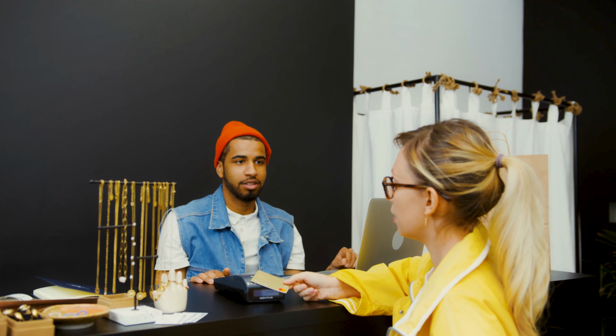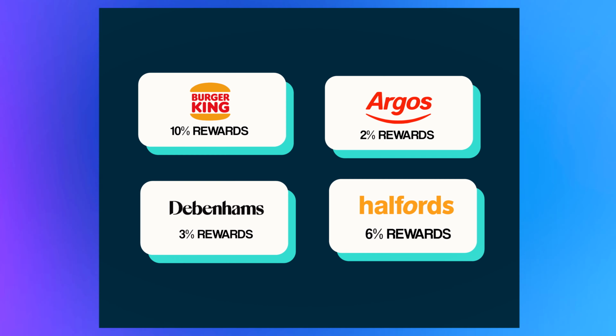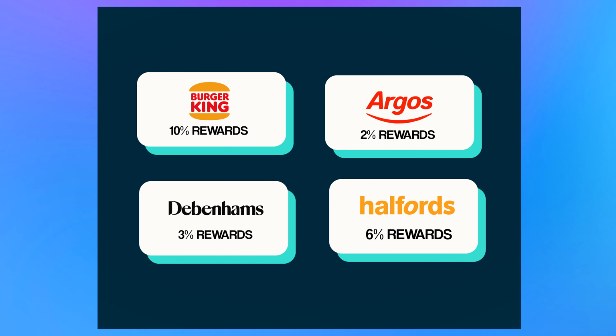Now, how it works, you will just carry on with your business and do your regular shopping as you would anyways. You just want to make sure that when you go shopping, you're using one of the cards that you've linked on the app. If you shop at a retailer listed on Airtime Rewards, you can earn anywhere between 1 to 10% cash back on your shopping.